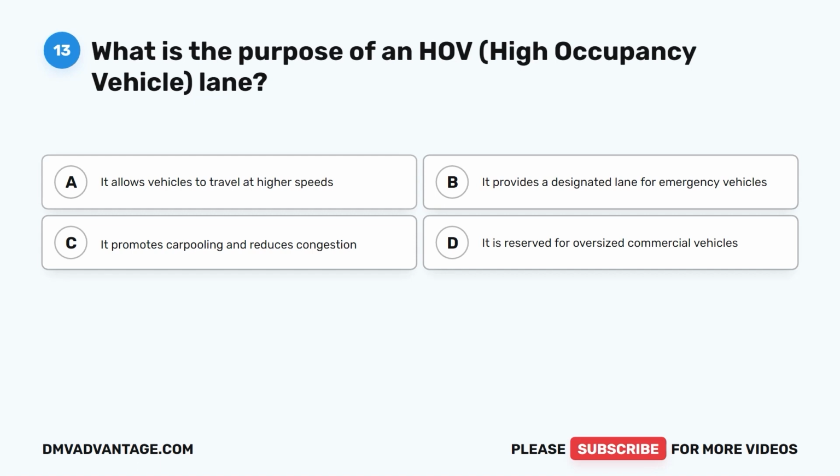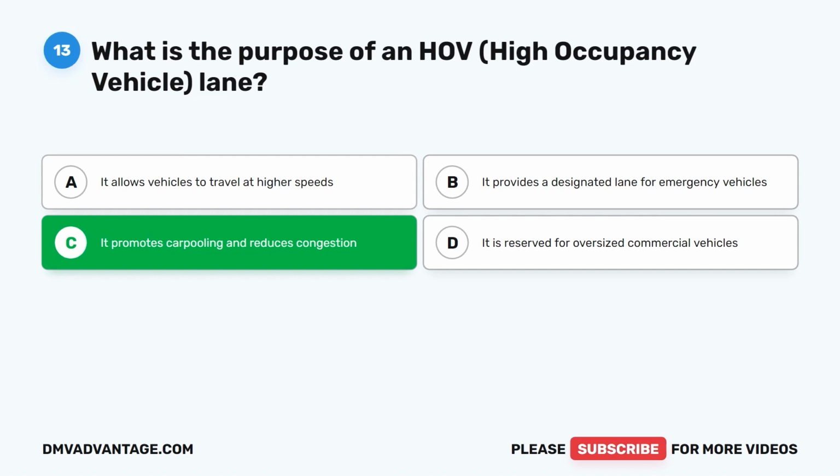A. It allows vehicles to travel at higher speeds. B. It provides a designated lane for emergency vehicles. C. It promotes carpooling and reduces congestion. D. It is reserved for oversized commercial vehicles. The correct answer is C. It promotes carpooling and reduces congestion.